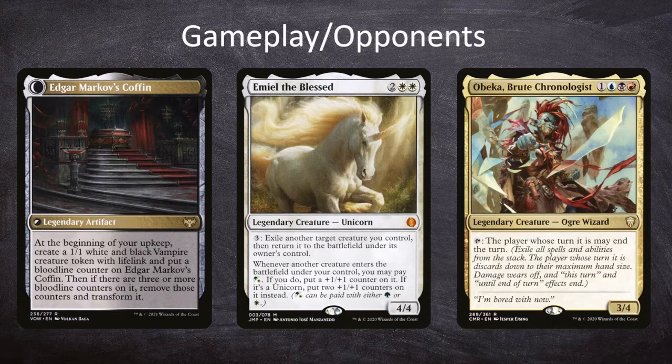Since this is a value pile from Bilal, I will say I am a little worried that there may be an infinite combo in store for us, so we'll see how that goes. Hopefully we can kind of mill out the combo if possible. And then finally, we have Shawn in his Obeka Brute Chronologist deck.